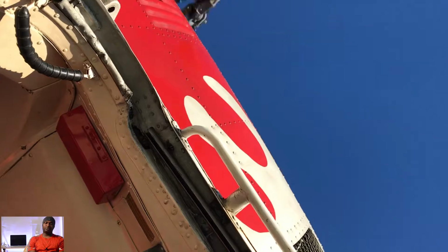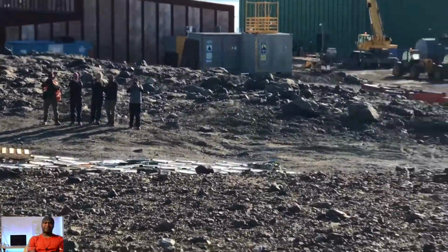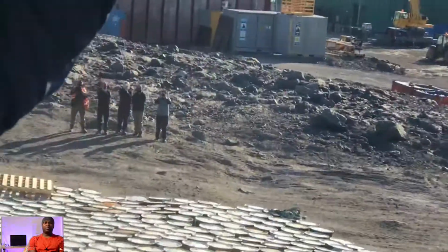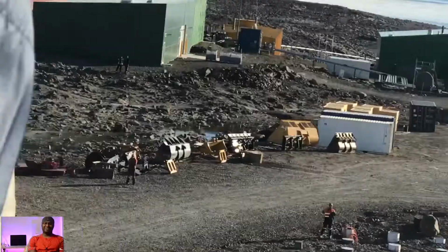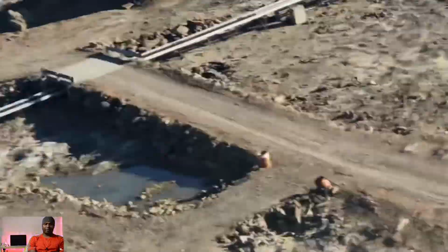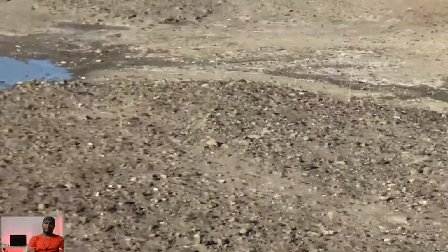And right now the tour came to an end, and we are going to take off from the Australian station. So let's say bye bye to our Australian friends, and let's move to the sky. Yes, we have started now, and let me show you the bird's eye view of this wonderful Australian station.